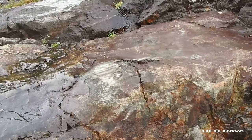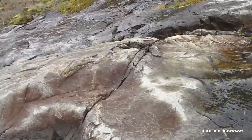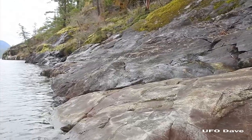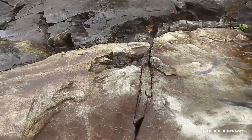Left a chunk of rock taken out there, but all smoothed down, leading into and out of the water. Look at that big chunk taken out of the top of that rock there.